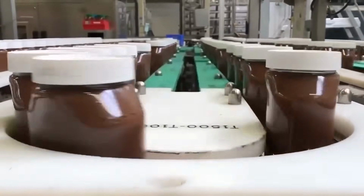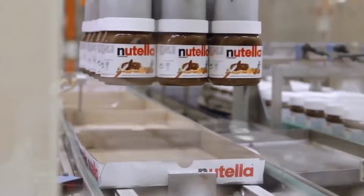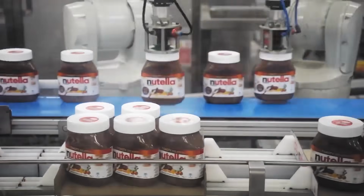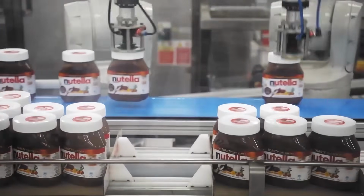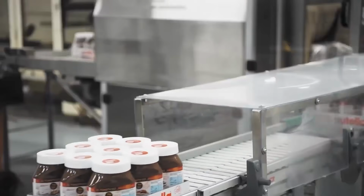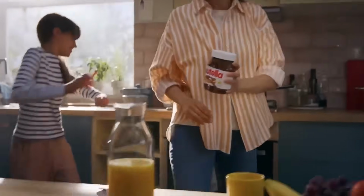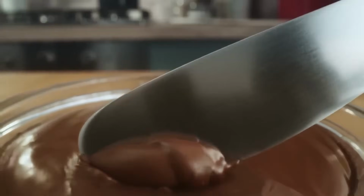Once the jars are sealed, they are conveyed to labeling stations, where Nutella's iconic branding is applied. The labels include important information such as the lot number, production date, and expiration date, which are printed using high-speed inkjet or laser printers. After labeling, the jars are inspected by vision systems that check for defects such as misaligned labels or damaged seals. Any defective jars are automatically removed from the production line.